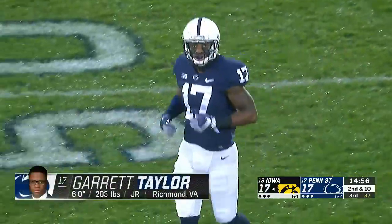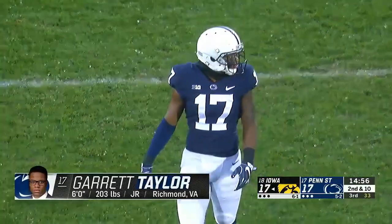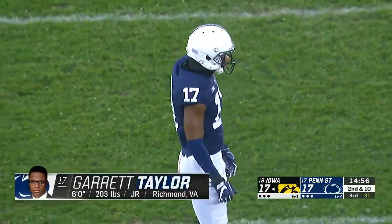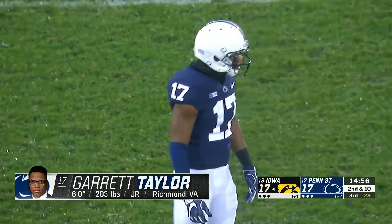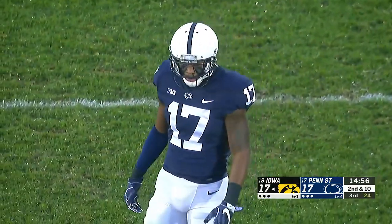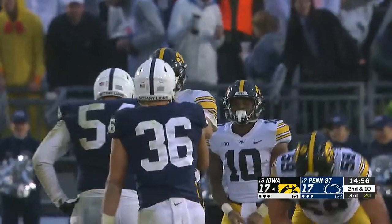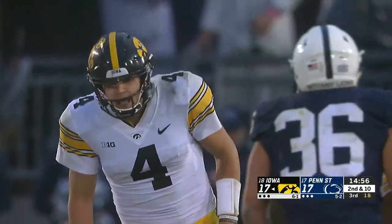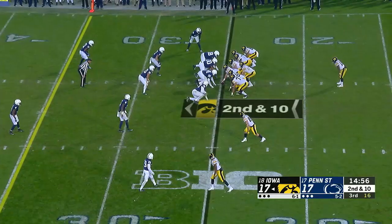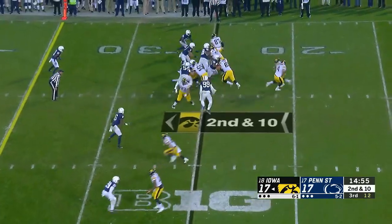See Garrett Taylor back in the ball game. He was out in the first half because he was suspended for a targeting violation in the game against Indiana. So right back in the first play of the game. Chris, I don't want to just gloss over that first incompletion by Stanley. It looked like he was going for Noah Fant, and that is significant. We didn't see any of Fant in the first half. First target to Fant. He's been their most explosive player. They've got to get him involved in the second half.